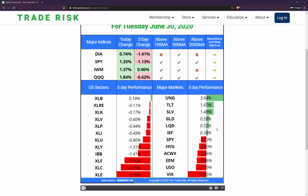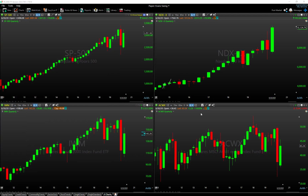Now, in terms of major markets, we had a big move in natural gas, so that is at the top of the list, followed by TLT and silver. And then on the downside, we saw some unwind in VIX, volatility, oil, and emerging markets. So that's the landscape that we're looking at midweek here. Let's jump into the charts.